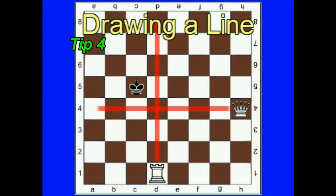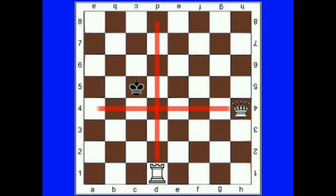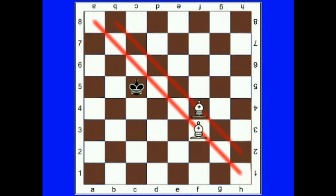Drawing a line. As discussed in an earlier lesson, both a rook and a queen can actually draw an impassable line across the board to stop your opponent's king from leaving one side of the board. Keeping a king on one side can not only assist checkmating, but can also assist with a pawn promotion by simply keeping your opponent's king from reaching your promotion pawn. It should also be noted, though, that two bishops can also draw such a line diagonally.